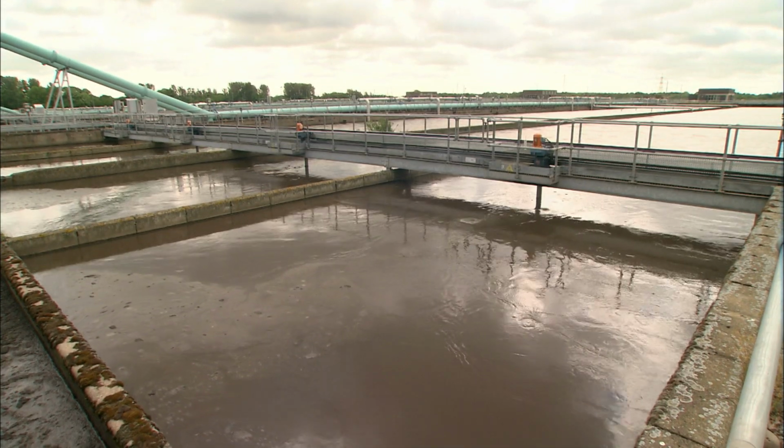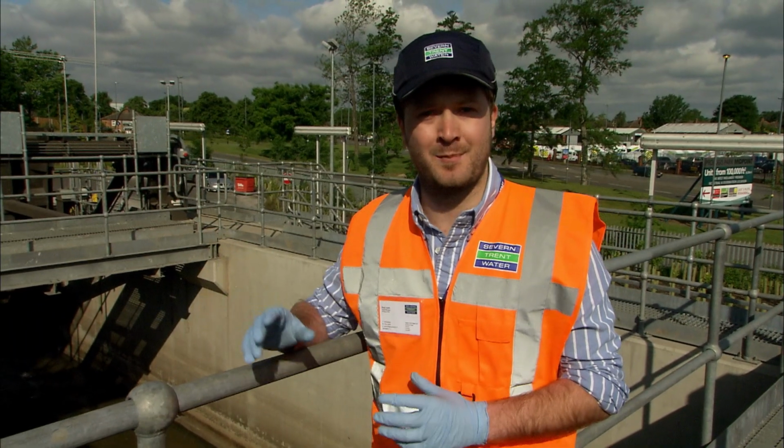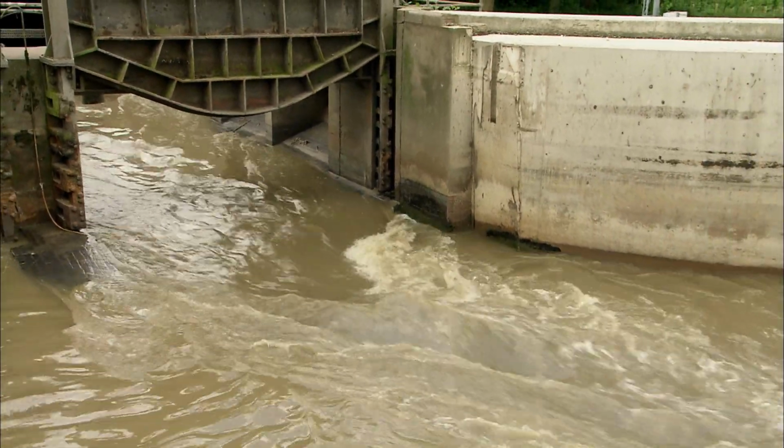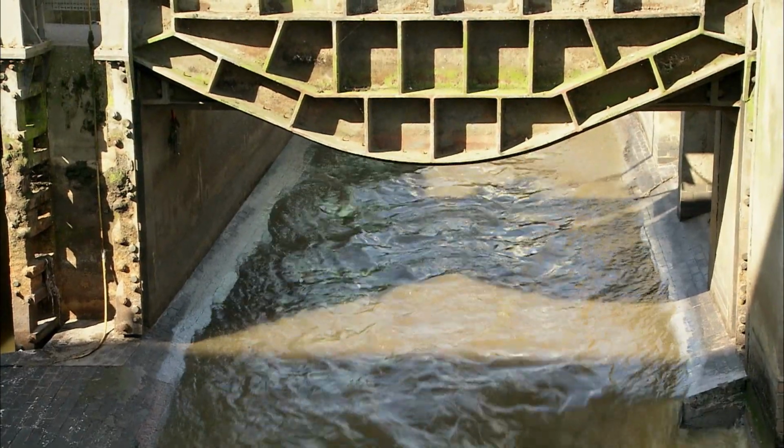This is where the sewage effluent from the Birmingham area and the Black Country area joins together. We serve a population of 1.9 million customers. Each and every day, that means we treat sewage effluent for around 450 million litres on average. And that can double in a storm.